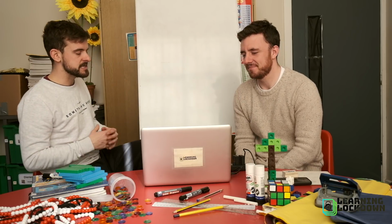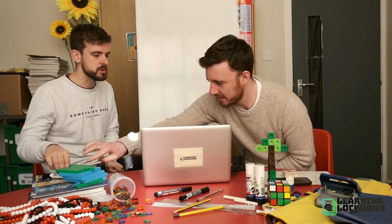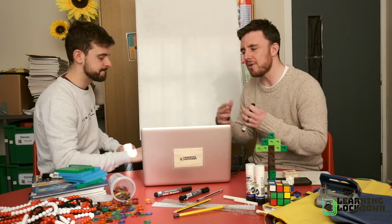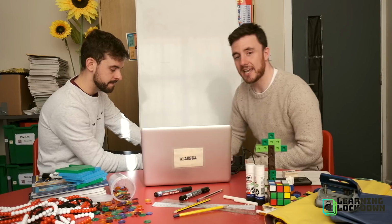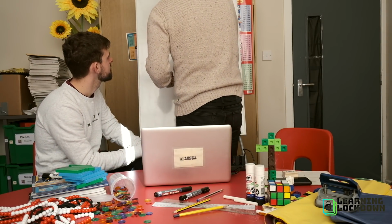Noun phrases and expanded noun phrases. Can you come up with a few noun phrases for our studio? I can. So let's think of a random noun. I'm going to look around this room and I'm going to say chair, because there's lots of chairs in this room.